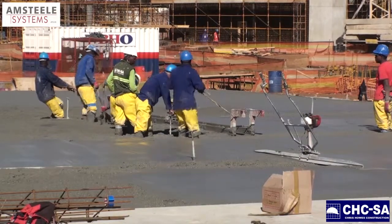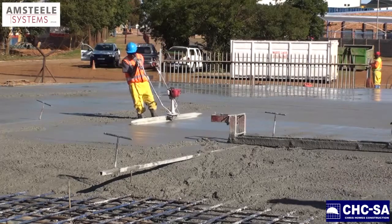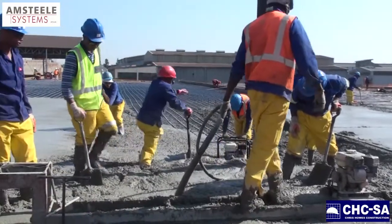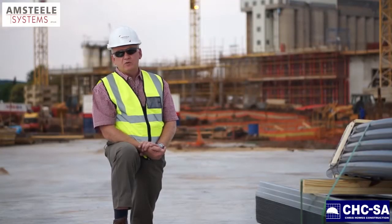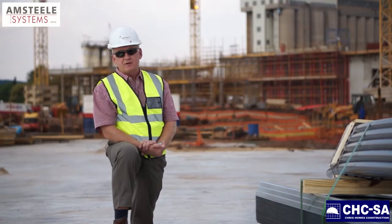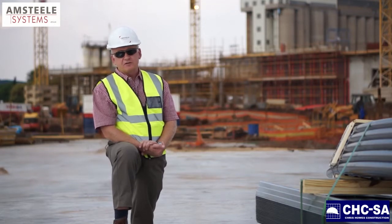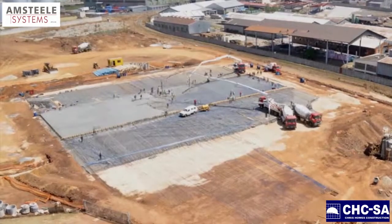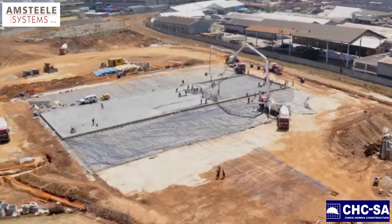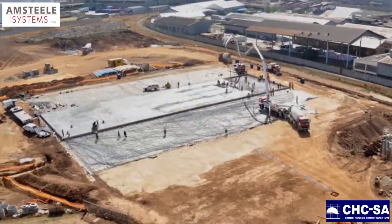This project was quite a challenge, and it was an interesting challenge because the normal post-tension concrete pavement that PT Pave gets involved in is normally not more than 200 millimeters thick. In this particular case, we ended up with a 500 millimeter thick post-tension pavement, which was quite a challenge to fix and to place the concrete because of the thickness of concrete. And from what we've experienced here, we will utilize it on various other sites as well.